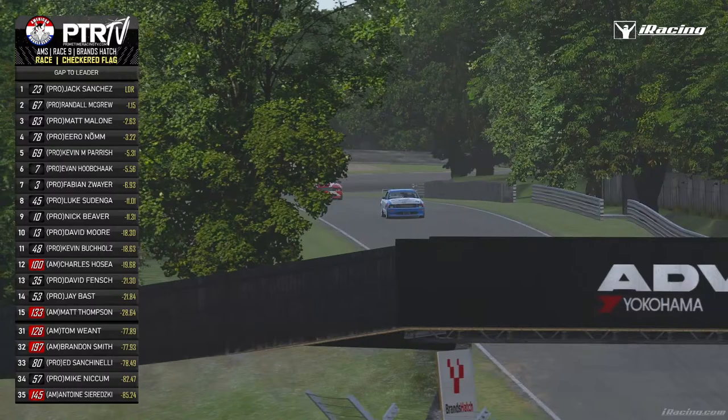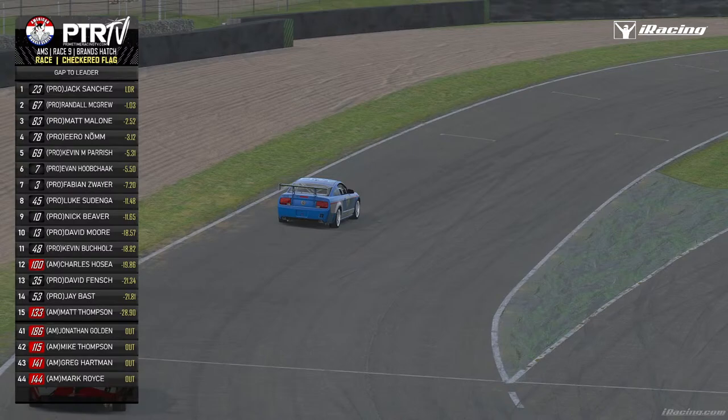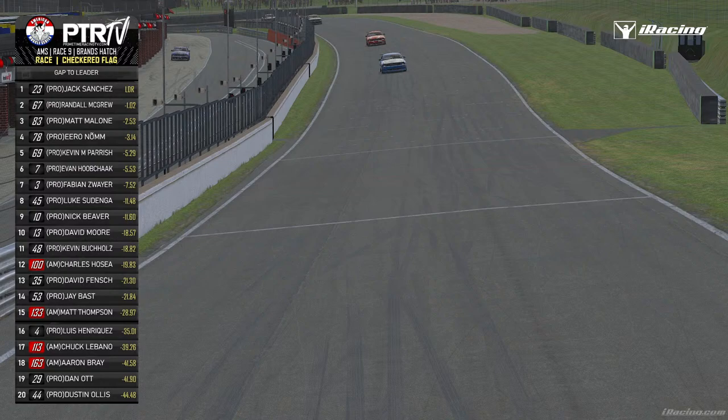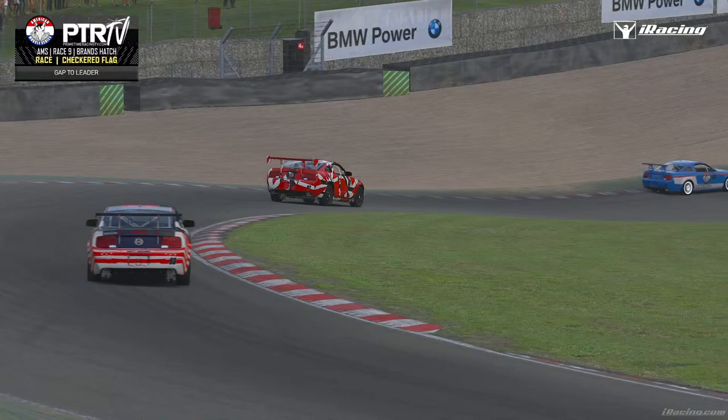Jack Sanchez down the hill. And you can tell Randall is wheeling that thing. He's doing everything he can. He's driving hard, but it's just not going to be enough, I don't think. Down past pit road entry through the final corner. It is going to be another notch in the belt for Jack Sanchez with another win here in the American Muscle Series. And we got Randall McGrew with the season best in second, and Matt Malone claws and fights his way onto the podium here and does a great job here at Brands Hatch.